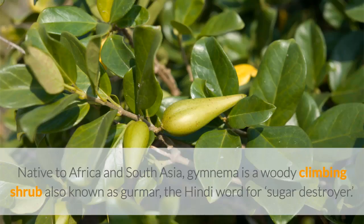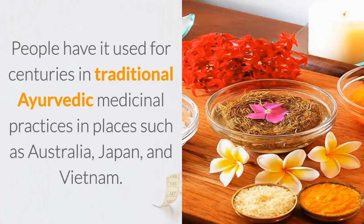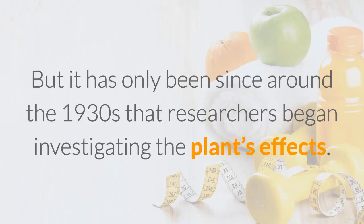Native to Africa and South Asia, Gymnema is a woody climbing shrub, also known as gurmar, the Hindi word for sugar destroyer. People have used it for centuries in traditional Ayurvedic medicinal practices in places such as Australia, Japan, and Vietnam. But it's only been since around the 1930s that researchers began investigating the plant's effects.